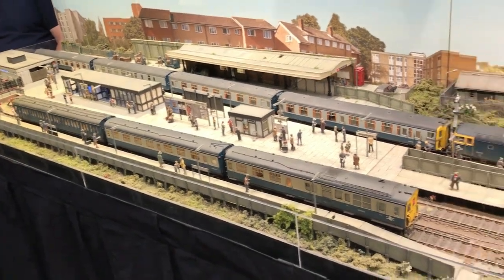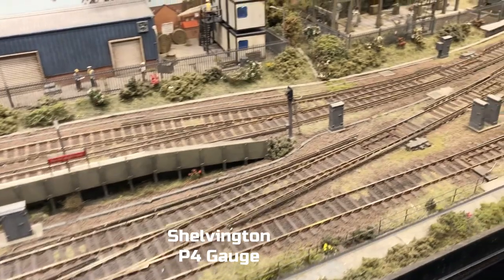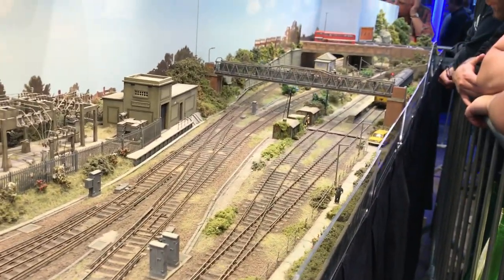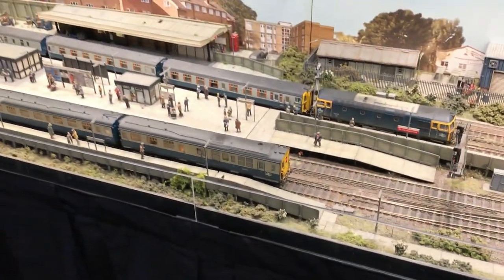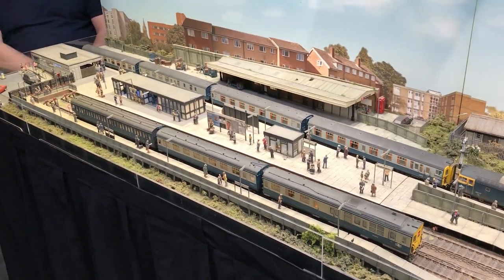This P4 layout is Shelvington and Rydes Hill, exhibited by Matt Farrell and Lee Paulson. This 4mm scale P4 gauge terminus layout models BR's southern region in the late 1970s and early 1980s, when BR blue and grey were the dominant rolling stock colours.